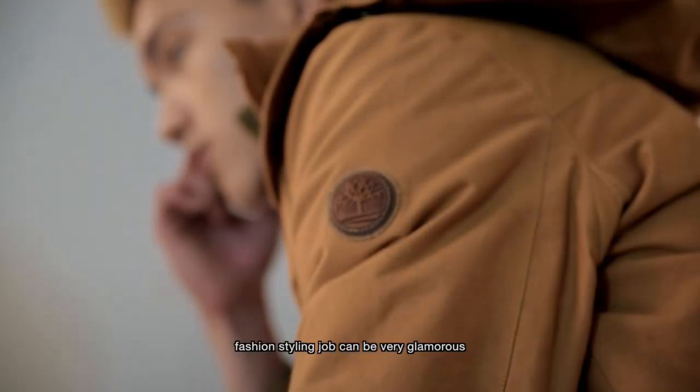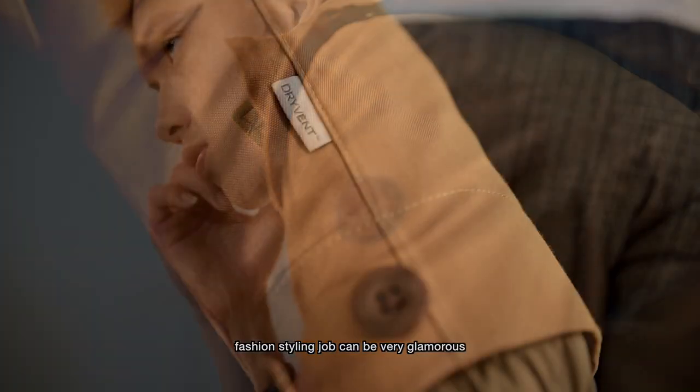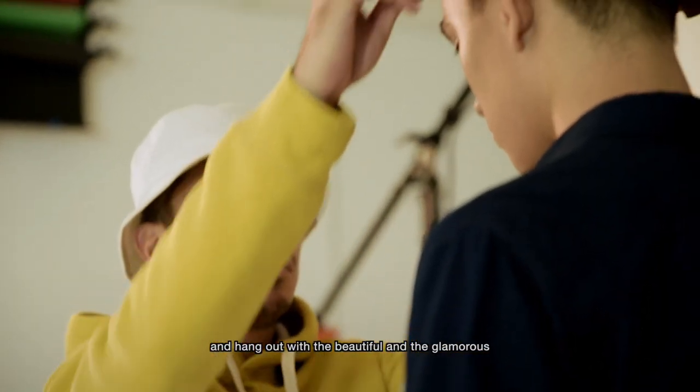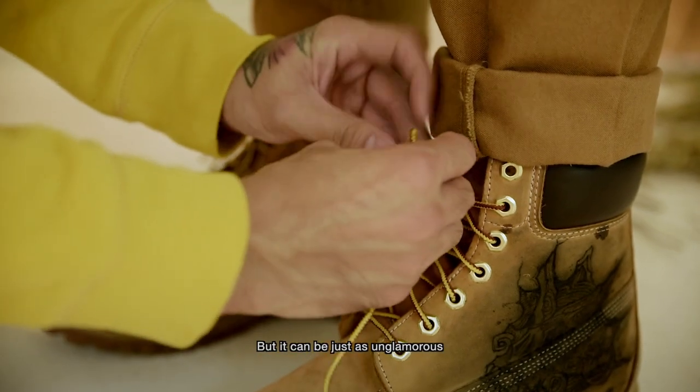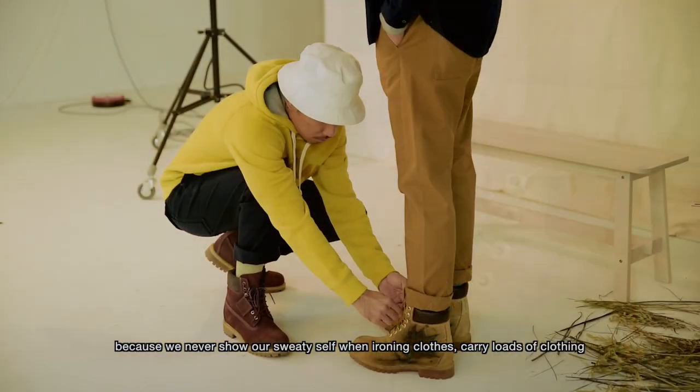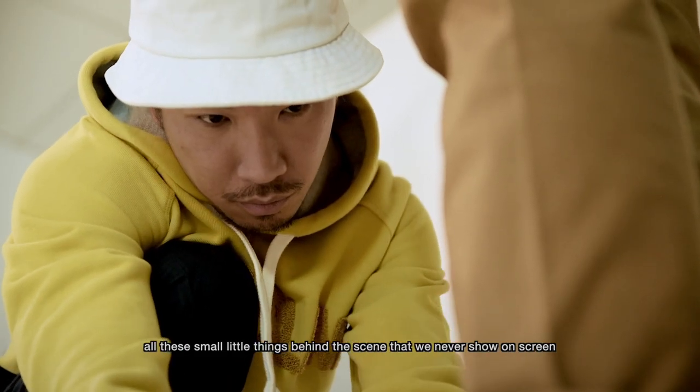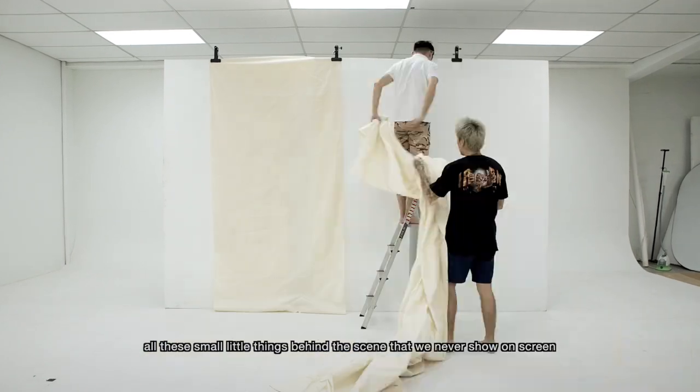Yes, a fashion styling job can be very glamorous. You get to meet celebrities, dress them, talk to them, and hang out with the beautiful and the glamorous. But it can be just as unglamorous, because we never show our sweaty selves when ironing clothes and carrying loads of clothing, all these small little things behind the scenes that we never show on screen.